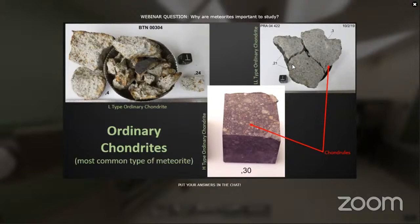And the reason that these chondrules are really cool is they contain some of the oldest materials that we have ever really been able to identify in our solar system. So based on that bit of information, can you guys think of why it's so important that we study meteorites?